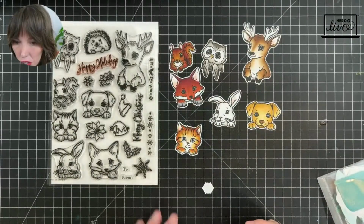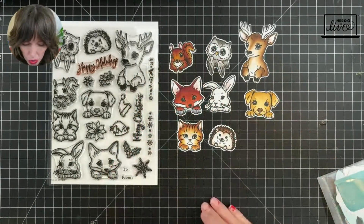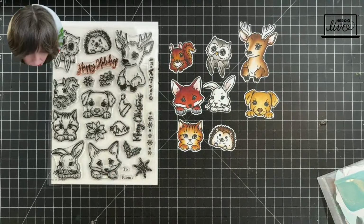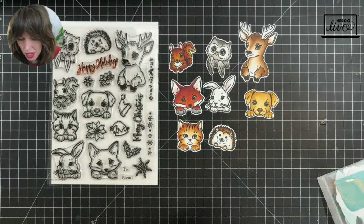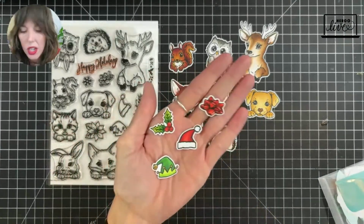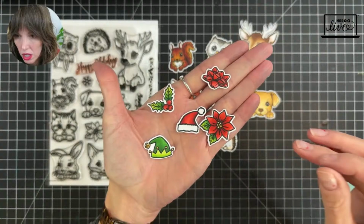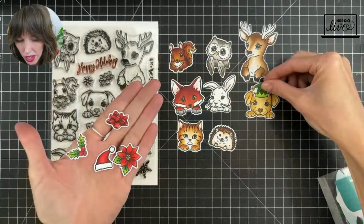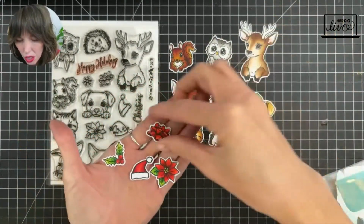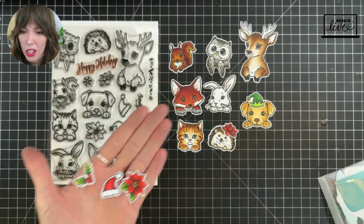Can we purchase just the animal stamps? I'm afraid not. You'd have to get the kit. That's only part of the kit. And then we have some of those accessories. Let's pull all of those out here. These all work so well to kind of add to, oh my gosh, the hedgehog with a bow. I love it because it got stuck to them.